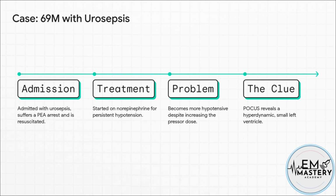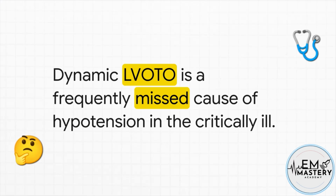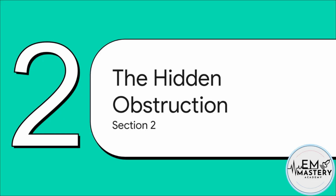It's hyperdynamic. What you're seeing here is a patient in a total state of paradox. Everything is the opposite of what you'd expect. So what in the world is going on? Well, the bad guy in this story, the hidden saboteur, is a condition called dynamic left ventricular outflow tract obstruction, or for short, LVOTO. Okay, so what is this hidden obstruction?